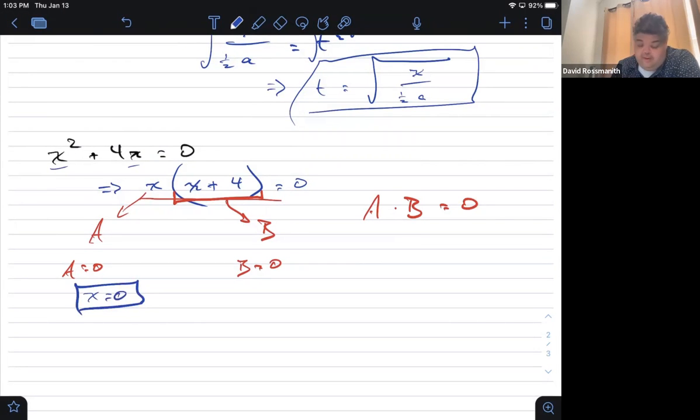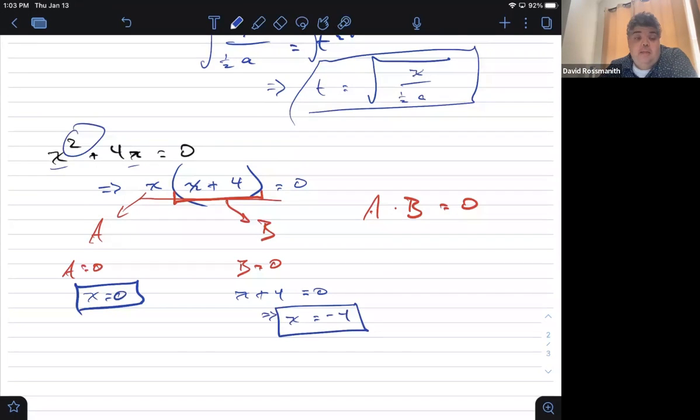Instead, if the B one is 0, then that tells me x plus 4 must be equal to 0. And of course, if x plus 4 is equal to 0, I bring the 4 over to the other side, and it says x must be negative 4. So there's my two answers. Again, I get two answers because there's a square here, but I didn't have to use the quadratic formula. I could do straight factoring because this is an easy factoring thing. The x is common to both terms.